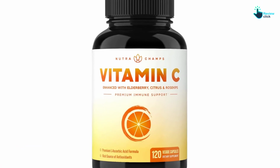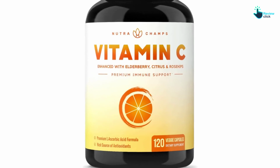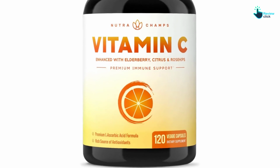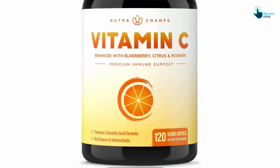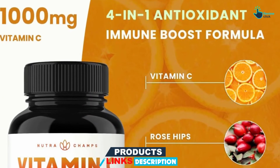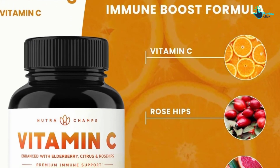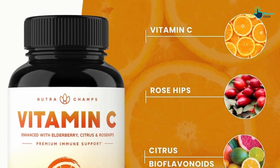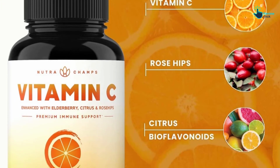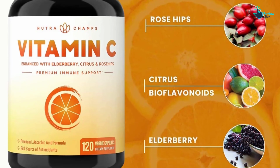Further, it is loaded with citrus, elderberry and rosehips. It also provides antioxidants to better your health. Having collagen boosts the health of the nails, hair, skin, connective tissues, and joints. Also, it helps reduce aging signs. Since our bodies do not store collagen, it is important to take the right dose of vitamin C. The bioflavonoids help to increase the rate of absorption.